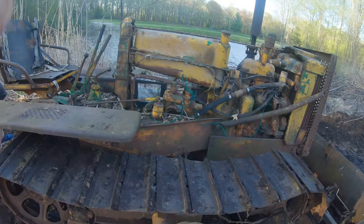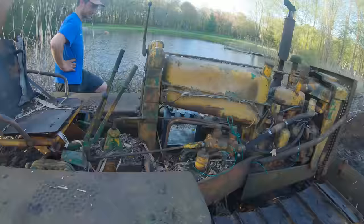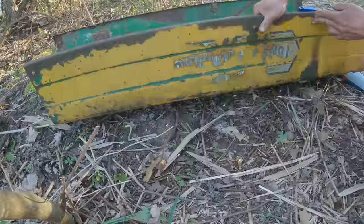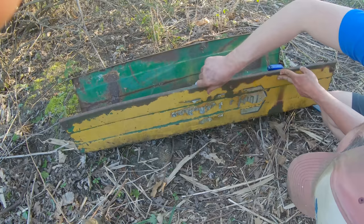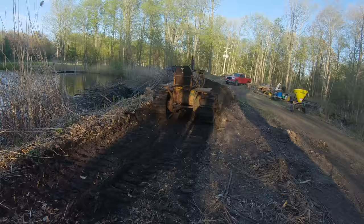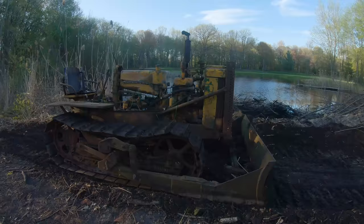Yeah, that engine runs great. It went about 20 times better than I thought it would. There's not much left. Next time we're going to put it on a trailer and probably take it to our house for some service.